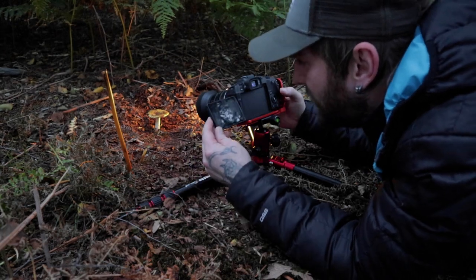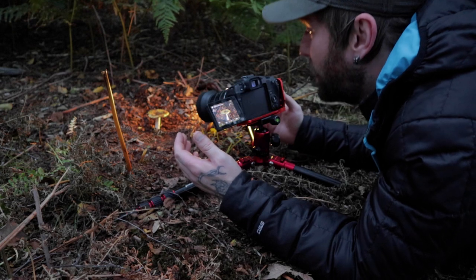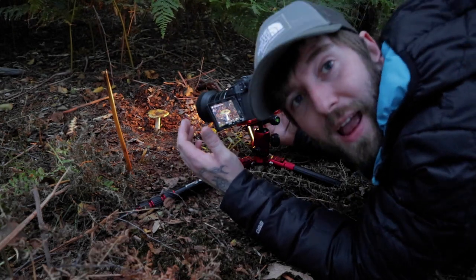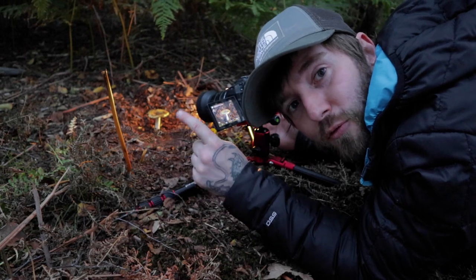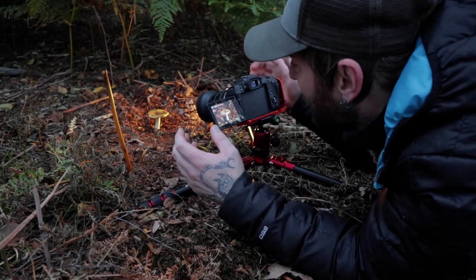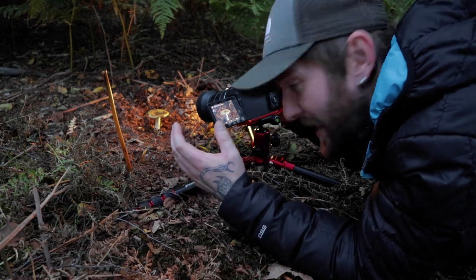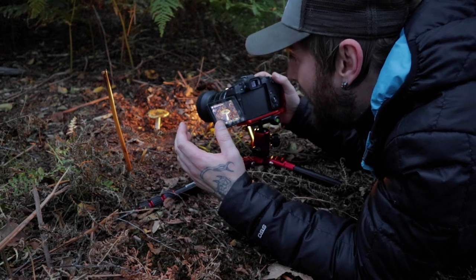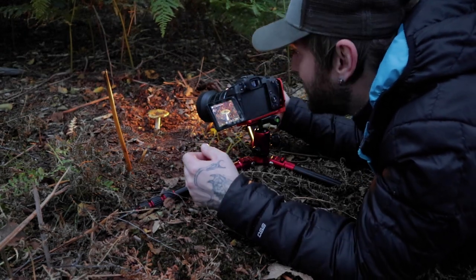Anyway, so I've got the Helios on again, and I've kept with the 12 millimeter extension tube. And we are at F8, which is just about giving me enough depth of field just to get the front rim and a little bit of the dirt and the mud that's on top of the mushroom in the shot. So let's go ahead. We're at 2.5 seconds because it is a little bit dark now. ISO 100 and F8, 2 second timer.